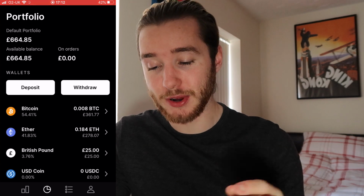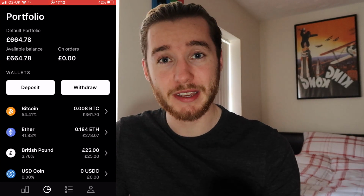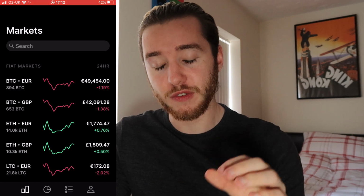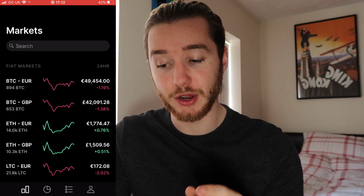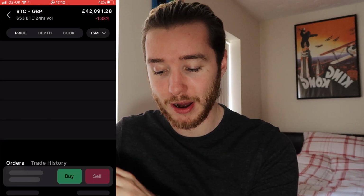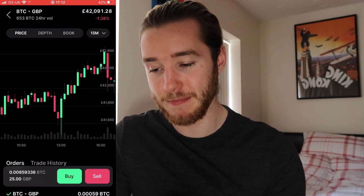Once that money hits your account, if you want to buy through the app, it's going to be the exact same fee, 0.5%. You now want to come to the first tab. You want to find your market. So once again, we're going to go to BTC to GBP, same as what we just did on the online browser. You can then see along the bottom it says buy and sell.